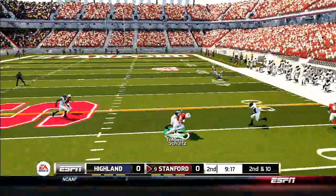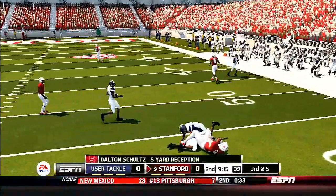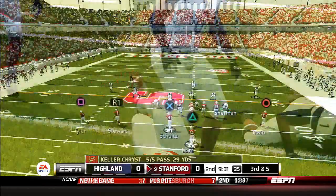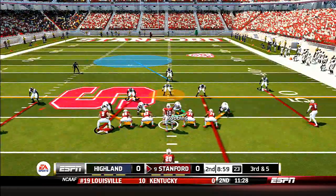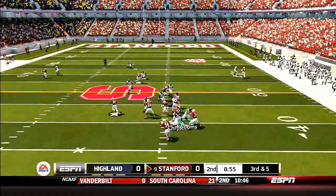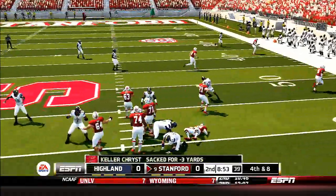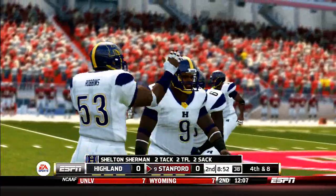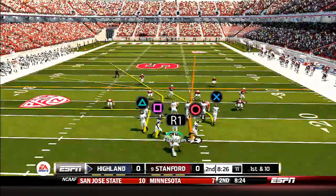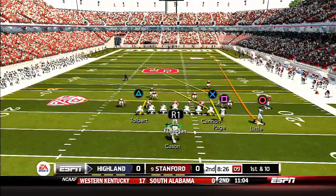We'll see him throw this one up there to Soltz. Soltz cannot hold. No, so he does hold on to it. And it'll be a 5-yard gain there. So now a big 3rd and 5 here for the Cardinals, as they'll go ahead. And we'll see here the run from the quarterback here. Yeah, Chrysler could not get away from that one, as Sherman gets in there and gets him on the sack. So they'll be forced to punt the ball.